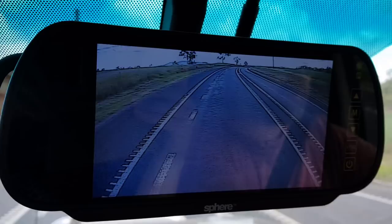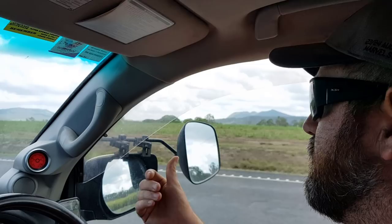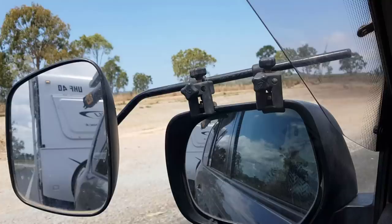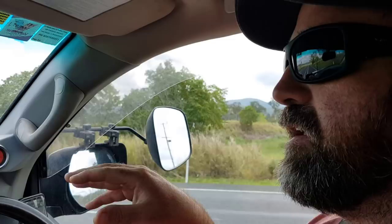Out to the side here, you can see the standard Land Cruiser mirrors, and these are actually pretty good. I can see maybe about 3 or 4 meters behind out the back, and I've got clicked on the Milenko Aero mirrors, and these show me a little bit further out the rear of the van. So through these mirrors I can actually see the back corner of the van. So in combination with the standard Land Cruiser mirrors, the Milenko clip-ons and my camera up here, I'm able to get some pretty good visibility all the way around the van.